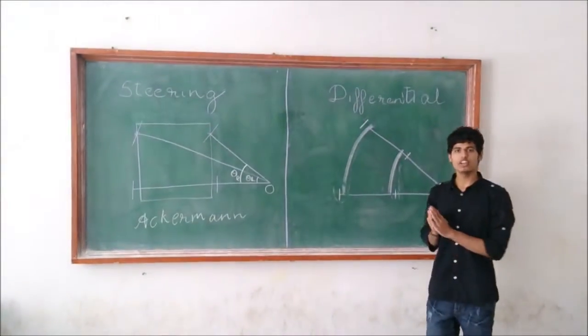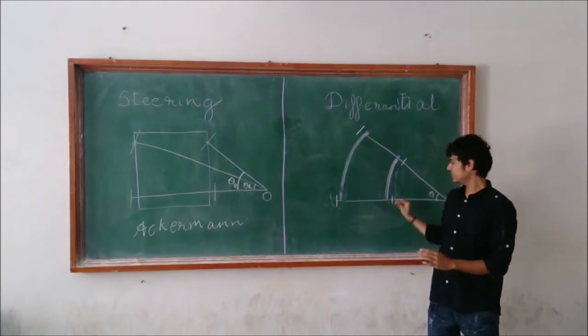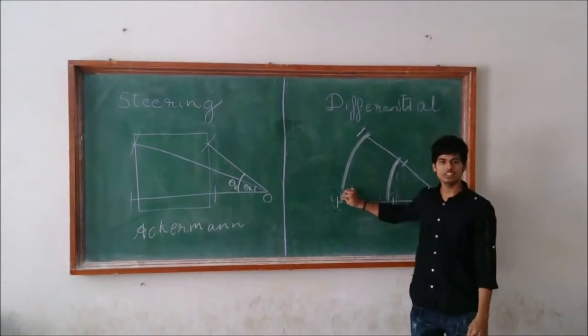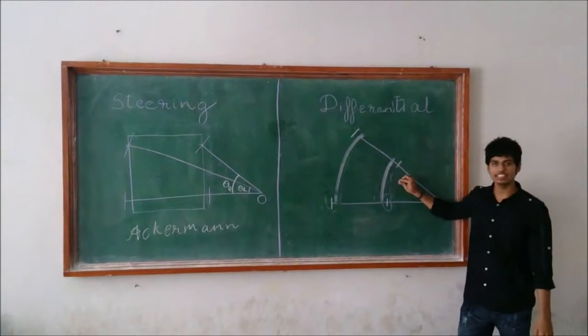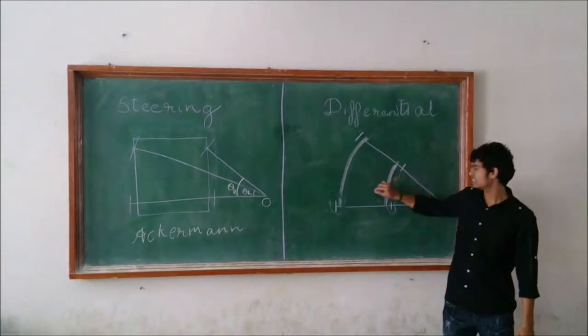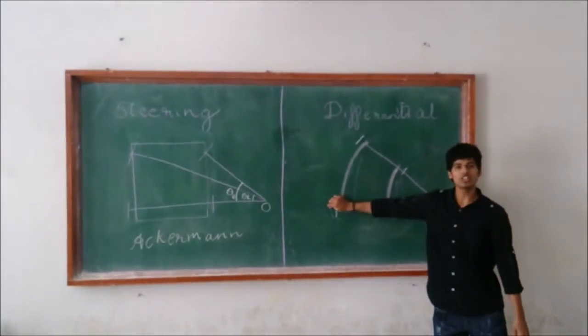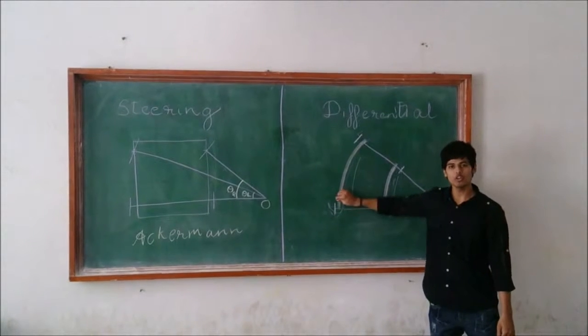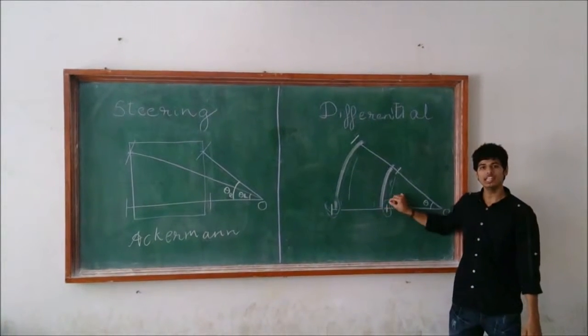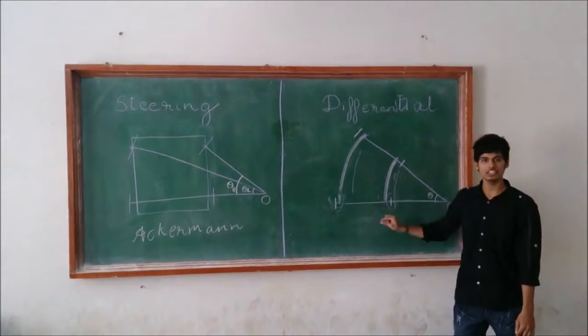Now consider you are driving a car. Now you are taking a turn with the path. So basically this is your inner wheel and this is your outer wheel. So as we can see, the inner wheel is supposed to cover less distance as compared to the outer wheel. So basically the outer wheel requires more power as compared to the inner wheel. So this is where the electronic differential system comes into the equation.